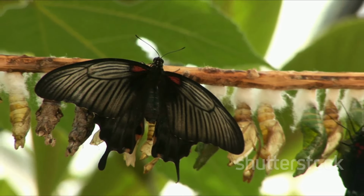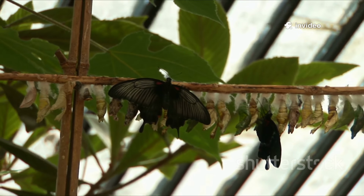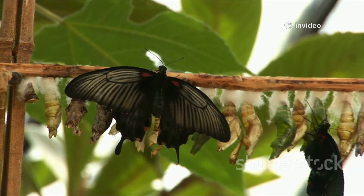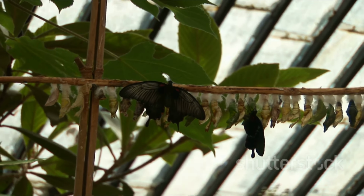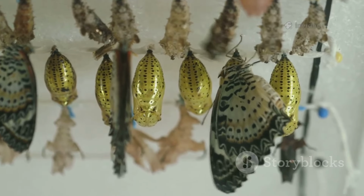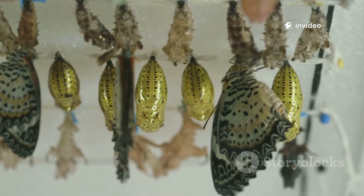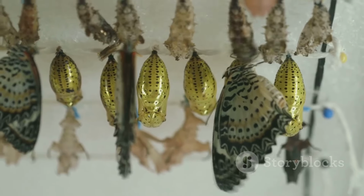This metamorphosis is one of nature's most amazing transformations, a process that has inspired scientists, artists, and storytellers for generations. It reminds us that change, though sometimes hidden and mysterious, is at the heart of all living things. From caterpillar to cocoon, and finally to moth, it's a story of change, survival, and the endless possibilities of life. Each step is a small miracle, unfolding right before our eyes.